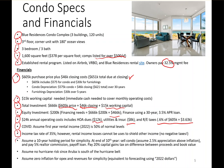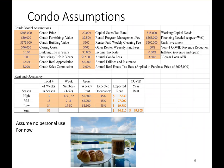We'll assume a 10-year holding period. So we'll just assume that the condo is held for 10 years, then sold in year 10, paying off the loan. And we'll assume a real appreciation of the condo at 2.5%. We'll not allow for any damage due to hurricanes, since Aruba is south of the hurricane belt. And we'll assume no growth in operational expenditures or revenues. So we'll assume zero inflation, which is equivalent to saying we're going to do it in real dollars. And the starting year will be 2022.